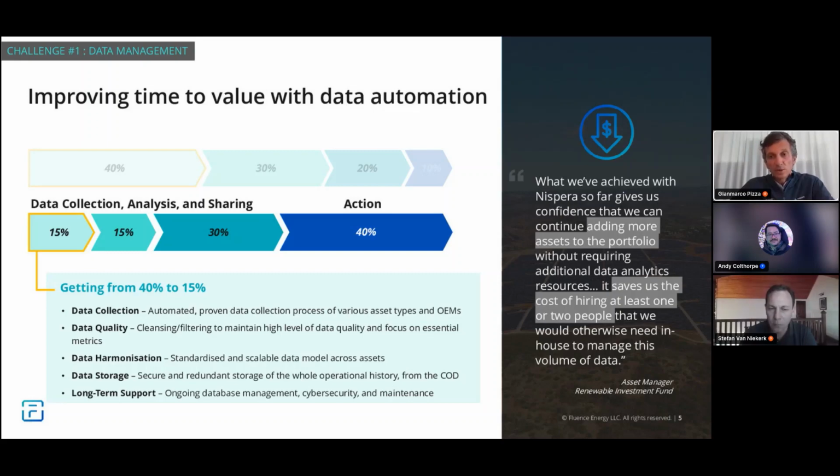Next is obviously to apply data harmonization across your portfolio, which includes a standardized data model across different OEMs and technologies. Whenever possible, ideally it should be based also on international standards which are available. And then also ensuring a highly available, redundant, and secure cloud storage, which should be easily accessible by everybody within the organization, also external parties, possibly through API, where all data should be stored starting from the COD.